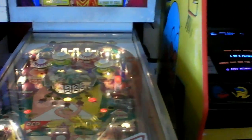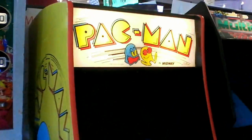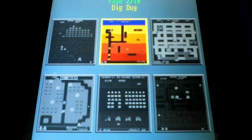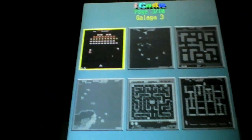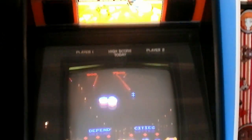Now, finally, let's get to some of the arcade fun here, people. Now, of course, you have an original classic Pac-Man. And, of course, you have a multicade here. And this is the 60-in-1. I'll show you real quick. Very self-explanatory. And, of course, you have a classic here, ladies and gentlemen, and that is Missile Command.